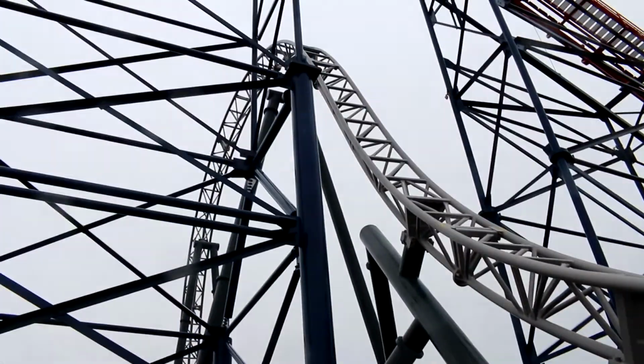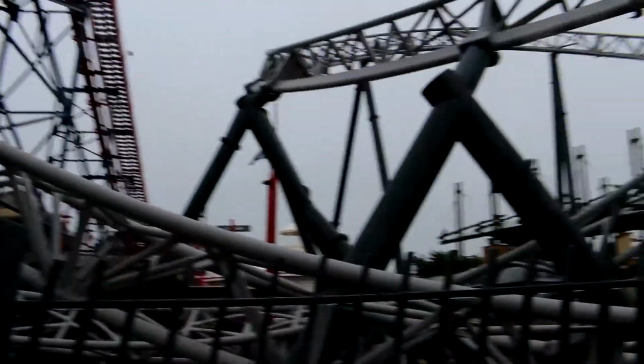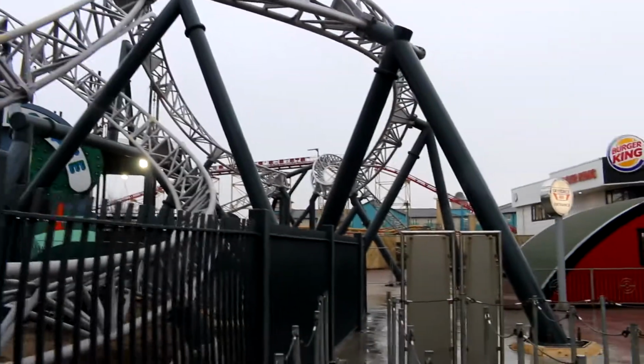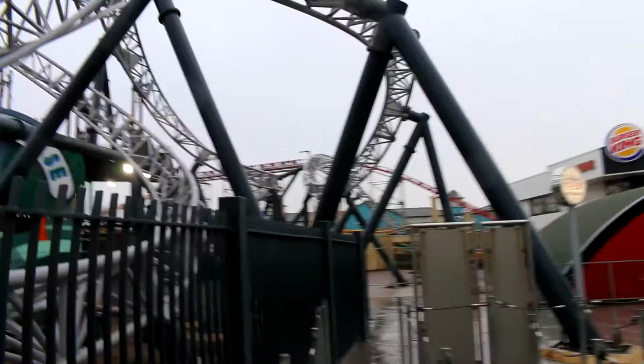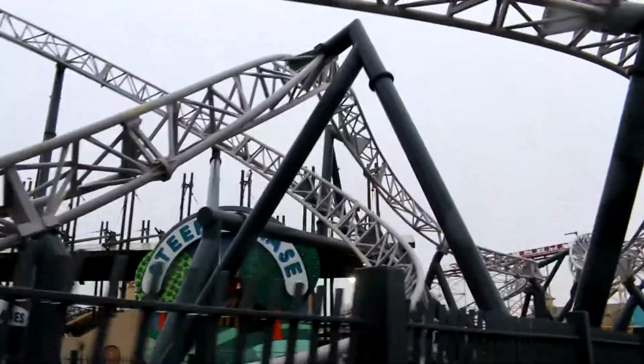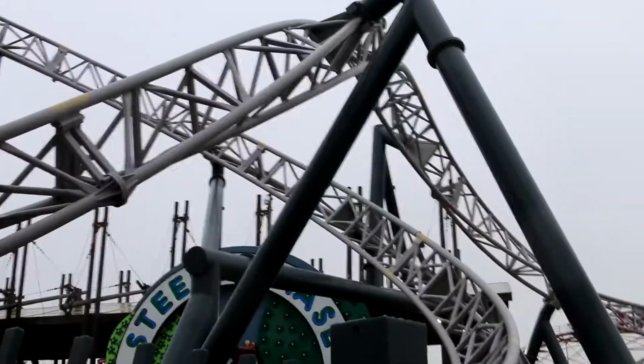And there's the hill. Goes down, does a sharp loop, then goes over, comes back. The inline twist is really snappy. That inline twist is like, it's gonna be good, that one, I think.